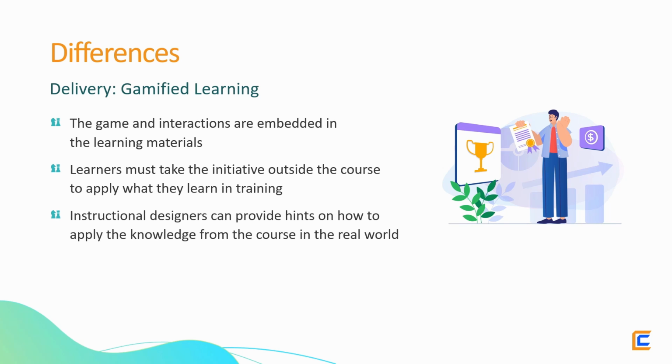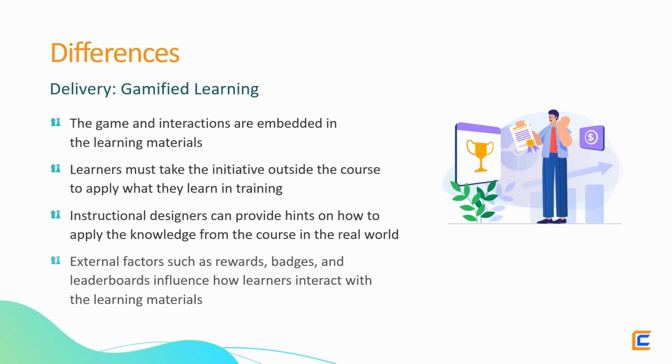To enable learners on how to apply what they learn in a gamified experience, instructional designers can add hints, tips, and best practices in the course content. In addition, external factors such as rewards, badges, and leaderboards influence how learners interact with the learning materials.